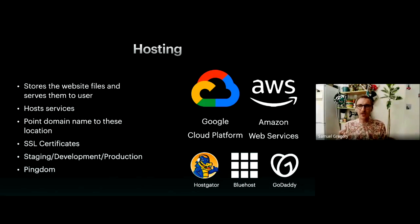Development is where you expect it to be broken because the devs are using that. Staging is typically where the client is looking, and you say, right, we've just done a release, look at the staging environment, and they can give you a thumbs up or thumbs down. And then you take staging over into production. Pingdom is a service you might be interested in. It essentially just pings your website and tests that it's alive, that it's working.